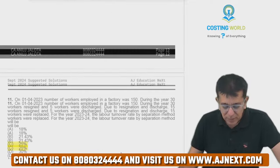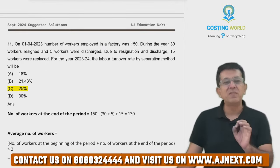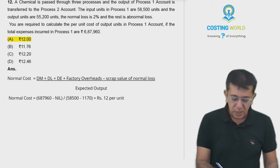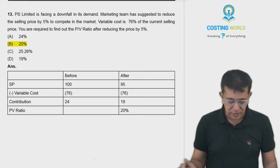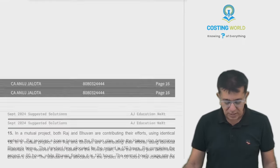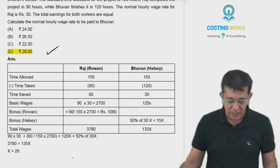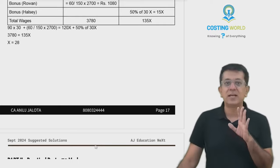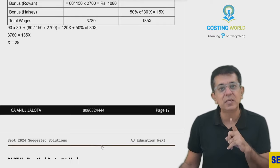Question number 11, 12, 13, 14, 15 were standalone questions. 25% was your answer over here. 12 rupees was your answer over here. 20% answer over here, 22,500 answer over here and 28 rupees answer over here. So these were the 15 answers for the MCQ part.